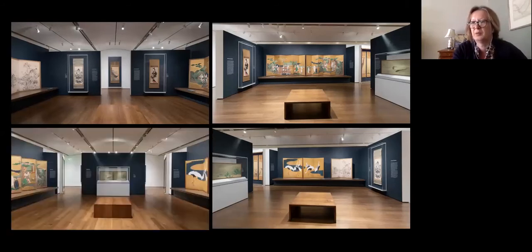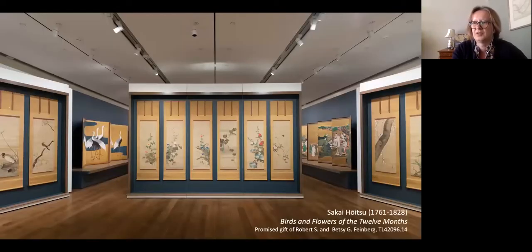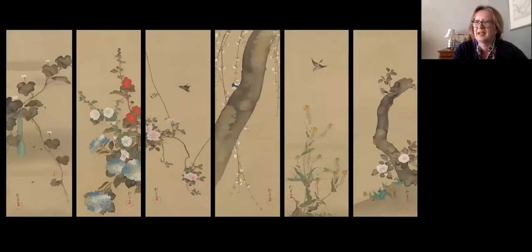immersive as possible. One thing that visitors to the exhibition have noticed almost immediately is the enormous range of flowering plants and trees that are depicted in the paintings. Now, this is a key part of the vocabulary of East Asian painting, in which the genre of bird and flower painting occupies an important place alongside landscape painting and figure painting.